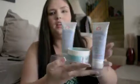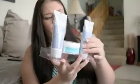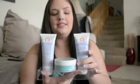So, here we go. They are full size. And I'm always looking for a good cleanser. Love face creams. And then as well as facial pads. You can never have enough makeup wipes, whether it's for your face or for taking off swatches. You can never have enough.